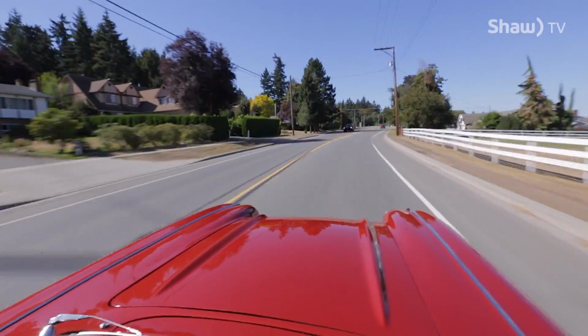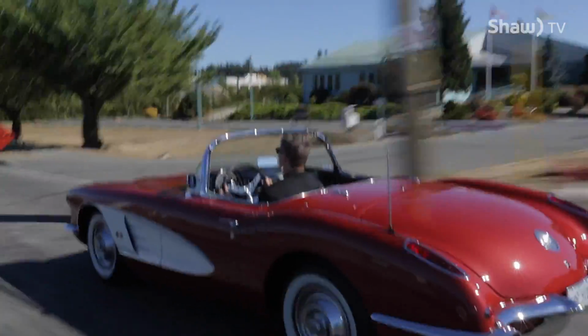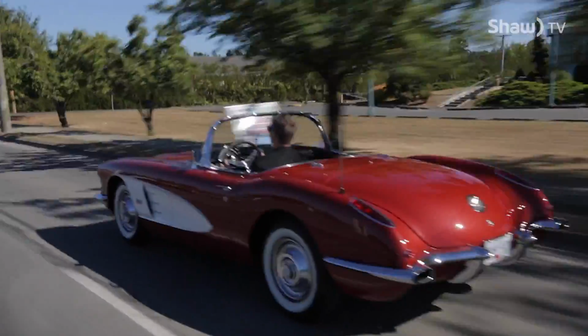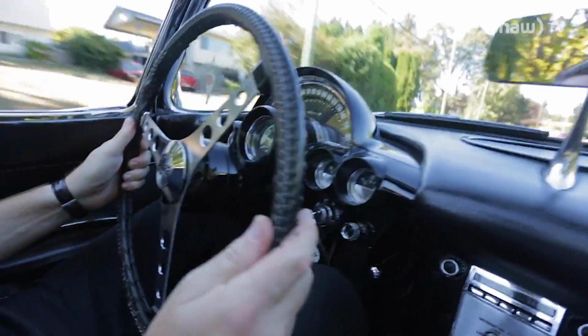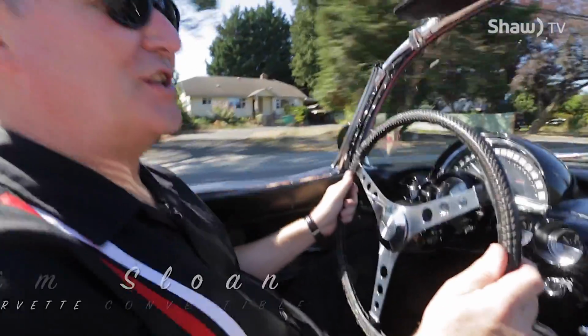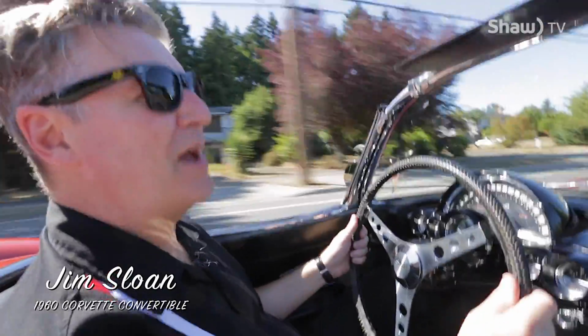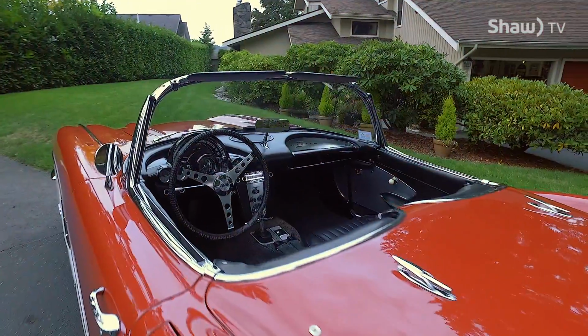Yeah, I like it. It's got bias ply tires. It's exactly the way it would have been in 1960. That's the original Wonderbar radio, which was one of the first seek and scan type of radio. Still works. It's the original tube radio, so it has to actually warm up. And there was no FM during the time, so it's just an AM tube radio.